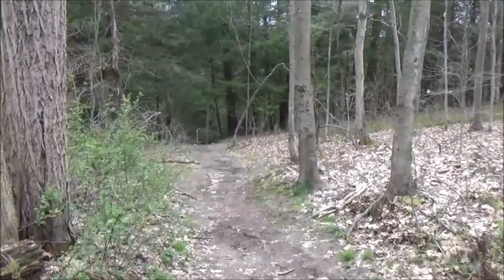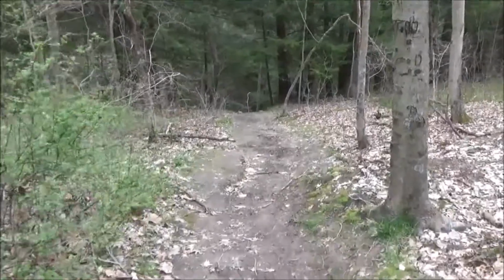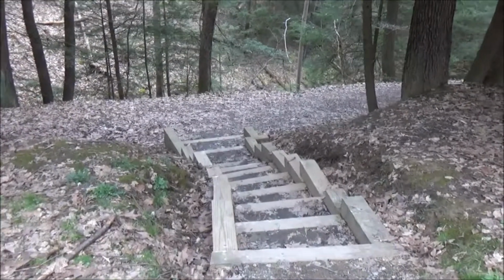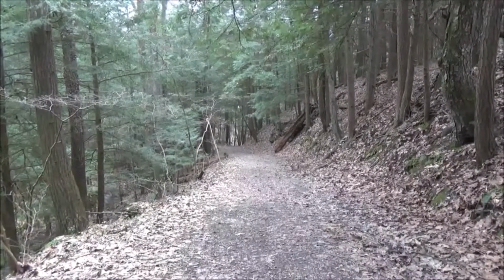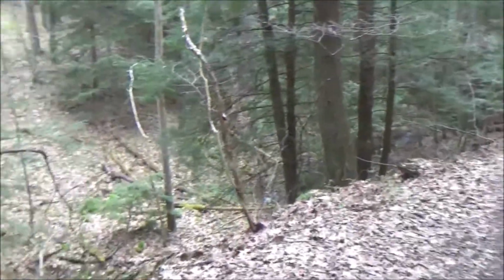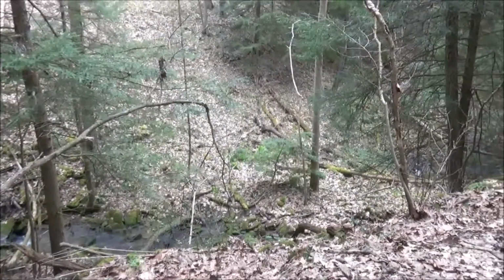Just going to descend down this trail until we come to a set of steps. These steps will take you to the Ravine Trail. The Ravine Trail lives up to its name because it goes down this steep gorge. To the left is Watson Run. Watson Run eventually empties into Buffalo Creek.